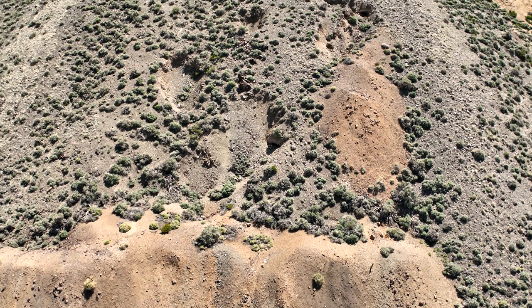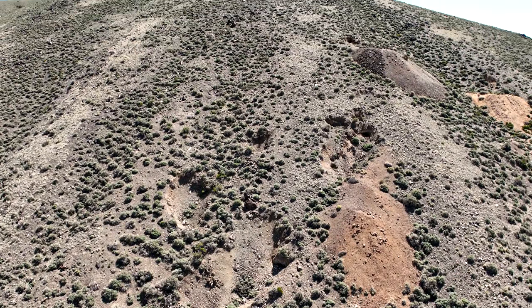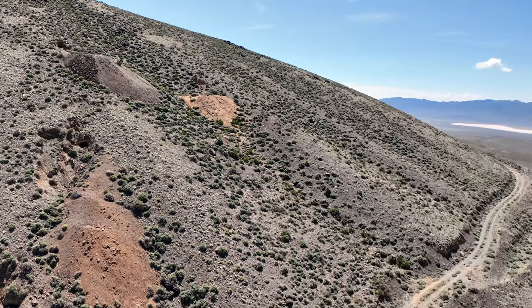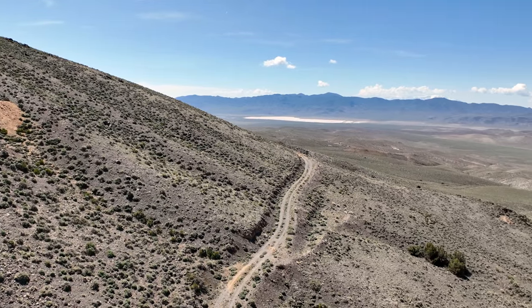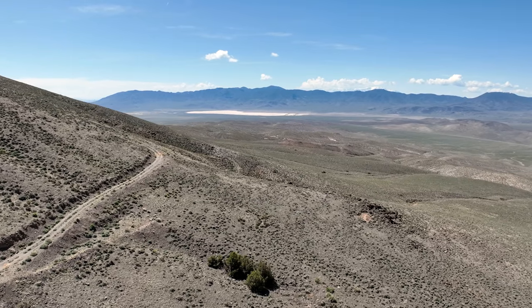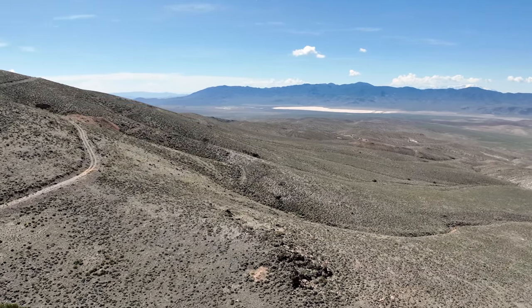Uh-oh, I see a shadow from a bird. He's not too happy with my drone. I hope he doesn't attack it. All right, now turning around. Let's go this way, because we have a whole bunch more mines off this direction. Around the side of the hill.